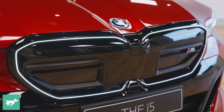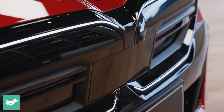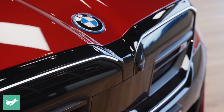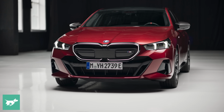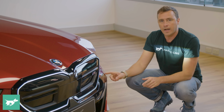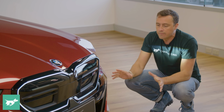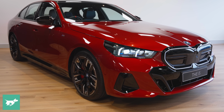Then there is that amazing grille. Have you ever seen a cooler feature on a car? BMW is calling that the iconic glow. It's also on the BMW i7, and I, for one, absolutely love it. It is ADR compliant. We are going to be allowed that feature in Australia. I should point out that this is a pre-production version, so not everything we're seeing will necessarily carry over to Australian versions.